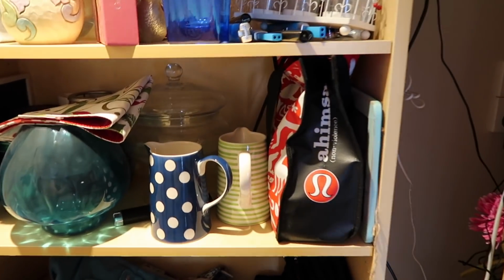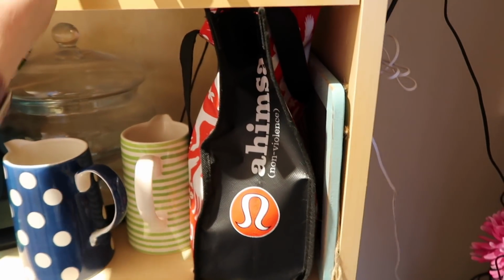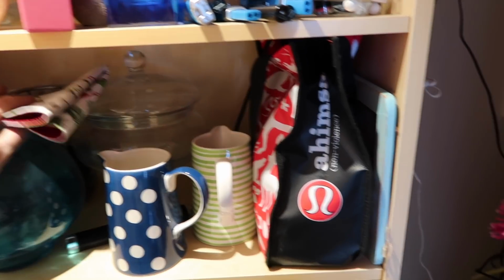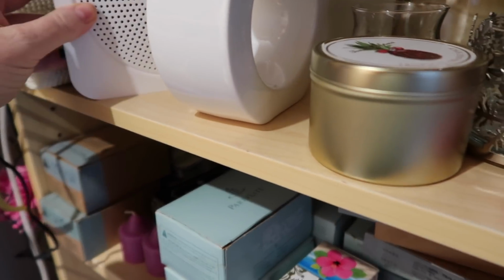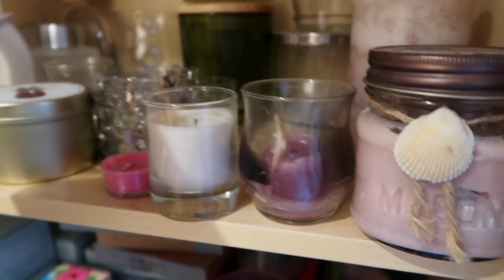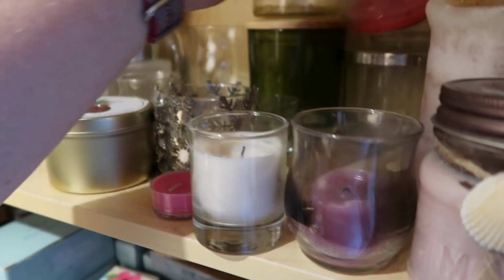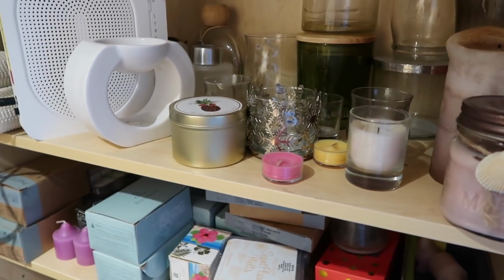Let's see. We have a bazillion lighters here, thanks to my husband. That really probably shouldn't be there. So Kevin started to take over my area. So I've got a lot of jars there, and my cans and a few milks that we have left. You've got more lighters there.